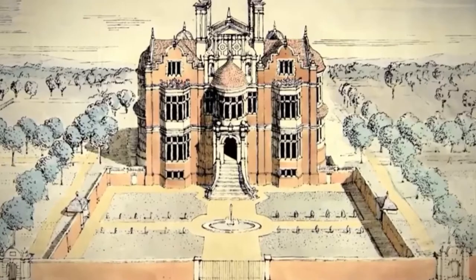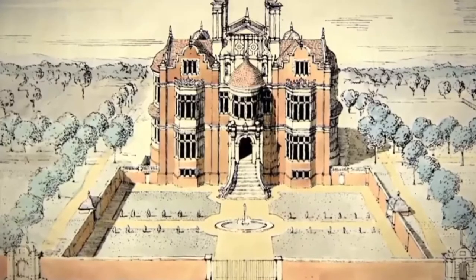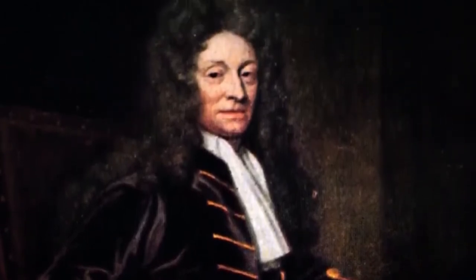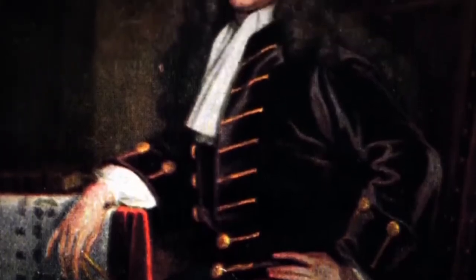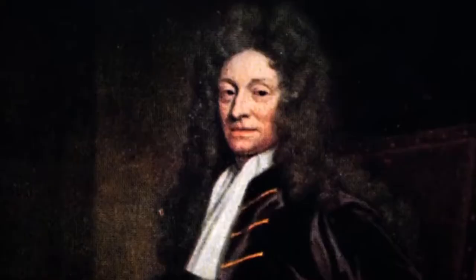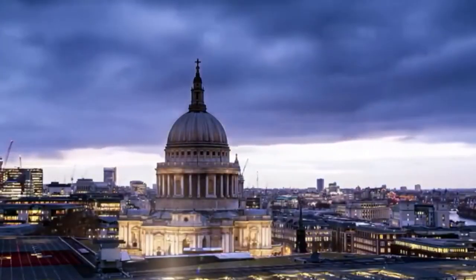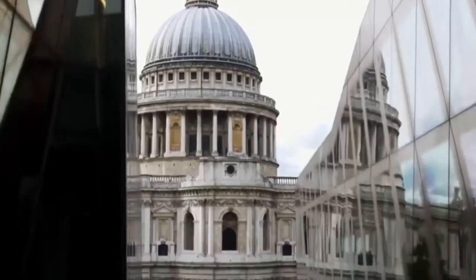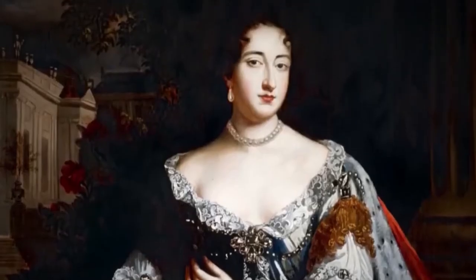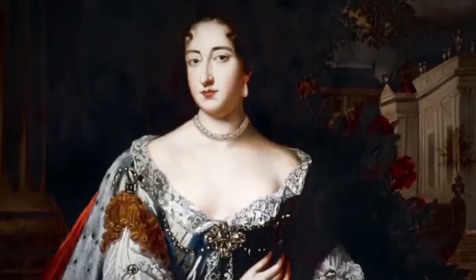They bought Nottingham House, a small villa in what was then the suburb of Kensington, and hired the most celebrated architect of the day, Sir Christopher Wren, to transform it into a palace. But Wren wasn't known for speed. His masterpiece, St. Paul's Cathedral, was only halfway through its 35-year building programme. William and Mary wanted their palace in 6 months. Mary wanted a palace to be built around that house by Christmas. This was a phenomenal task to ask of Christopher Wren and all his collaborators.